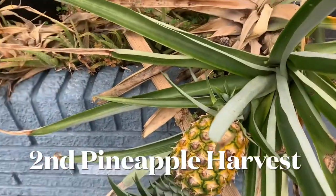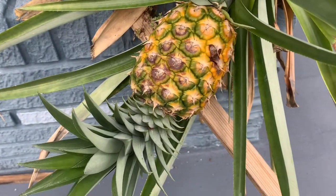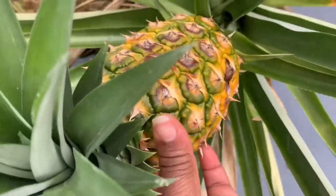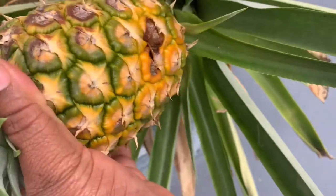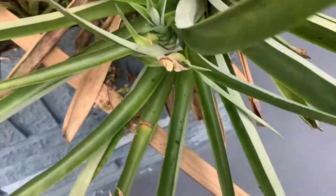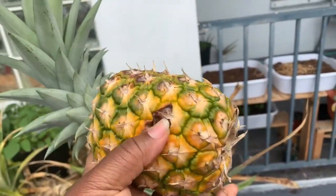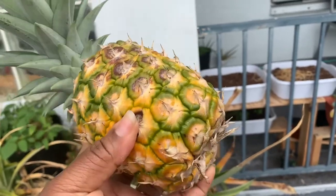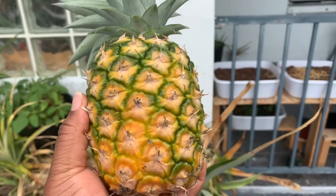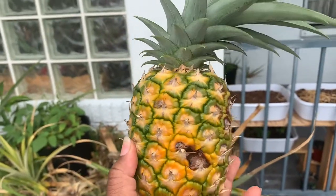Now this is my second pineapple, and today I'm going to cut this one as well. I already cut the first one. Let's see if I can just take it off the plant this way. I don't know. I'm going to break it off. Ooh, it came off. I don't like the way it looks right here, but it's still good. This is my second pineapple for this year.